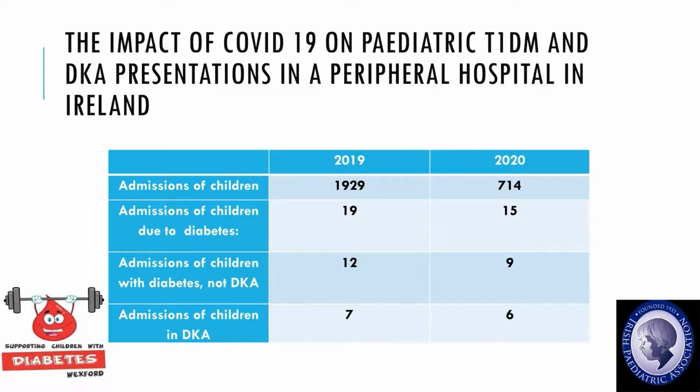Looking specifically at children with diabetes, there has not been the same reduction in incidence of attendance. We've had a slight reduction in the admissions of children with diabetes not in DKA, and essentially no change in the number of admissions in children with diabetes in DKA over the study period. What this is suggesting is that children are still presenting in the same frequency, roughly speaking, with diabetes during the COVID pandemic as they were previously, in spite of the fact that general admissions have reduced significantly.